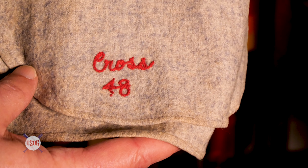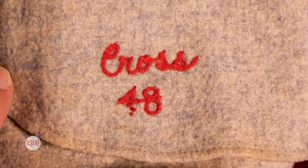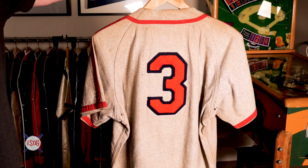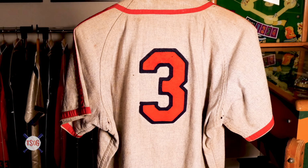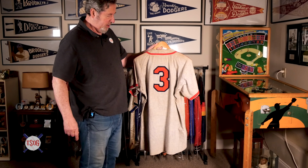Yep, Jeff Cross. That's what we want to see in any Cardinals or Dodger jersey, the name embroidered in the tail. That's the year, right? That's the year, 48. He was number 3. Can I see the back? Beautiful. Look at that. Really pops. Now a lot of these jerseys were sent down to the minors, so a lot of them have replacement numbers on the back. I try to collect them all original, and this would be the original number 3 that Jeff Cross wore. It just isn't the same to me when it has replacement parts on it.